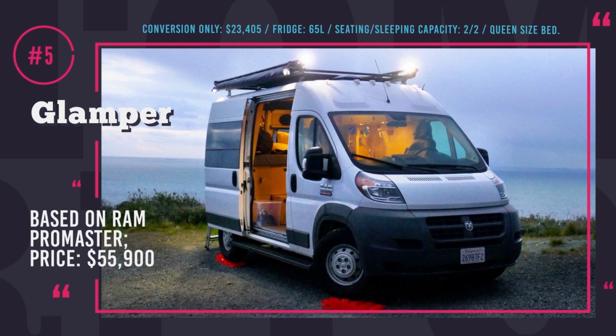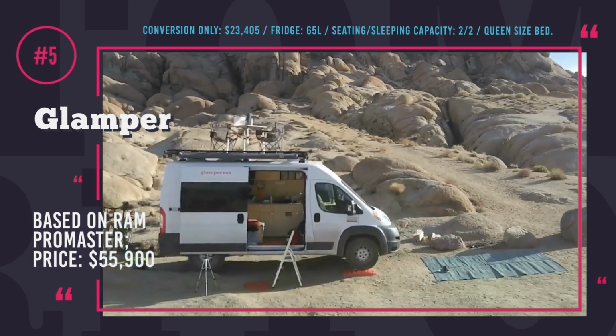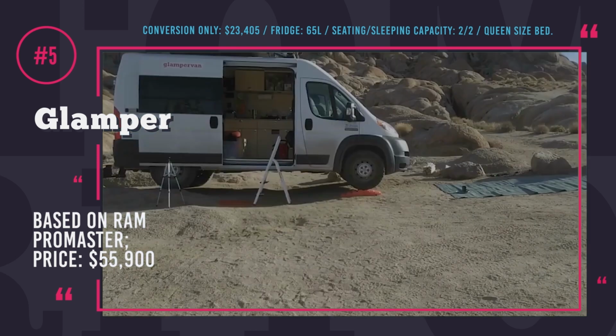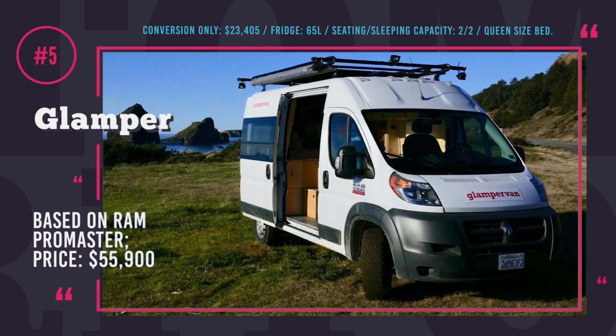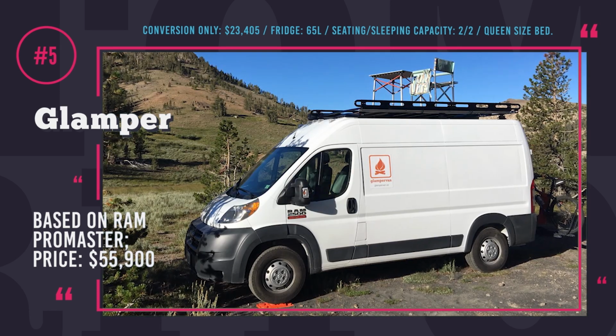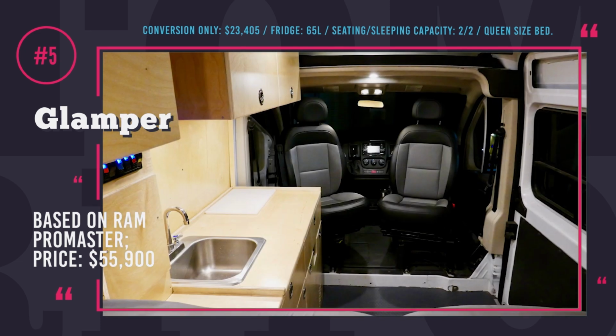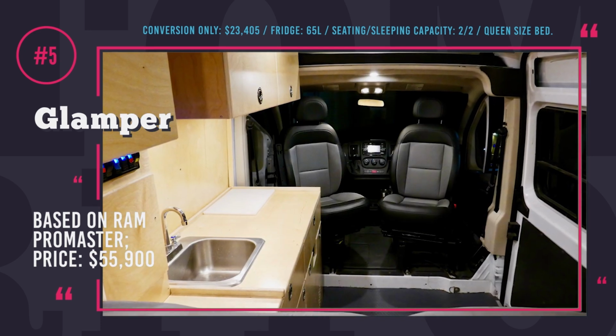Glamper Van Pro Master MUV. In case you prefer practicality and versatility over luxury and lazy comfort, then the multi-use vehicle created by the San Francisco-based Glamper Van should match your tastes. Their latest design is powered by the Ram Pro Master that can become a part of your everyday life rather than just a weekend getaway.